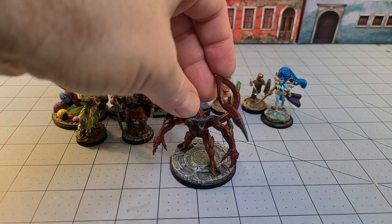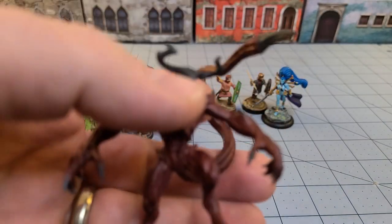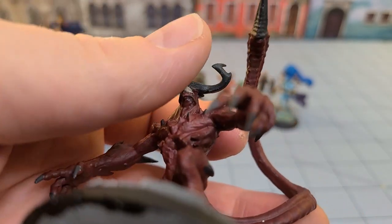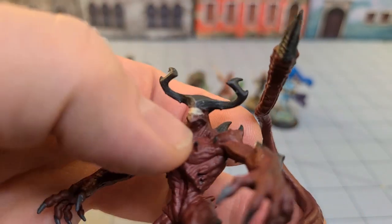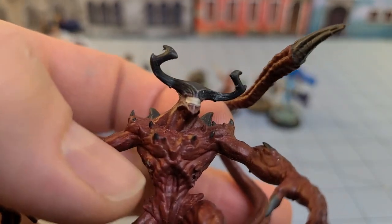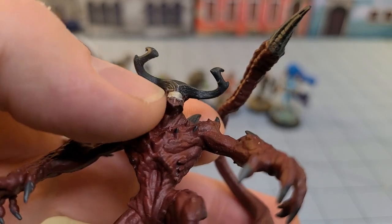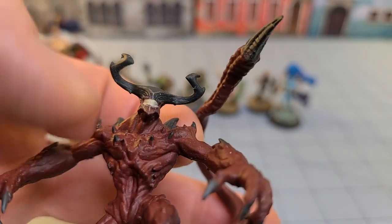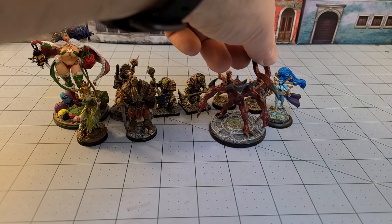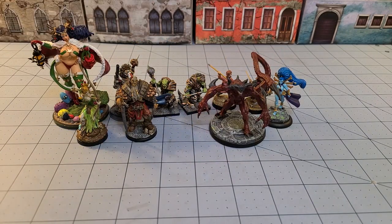I like that base he has. I could not tell if he's supposed to have eyes or not. I don't think he's supposed to. He's got teeth, but I think that's just kind of lines and swirls of his horns there. I can't tell, but anyway, gave him a basic paint job. He's good enough to hit the table for something like Rain in Hell or something fun like that.